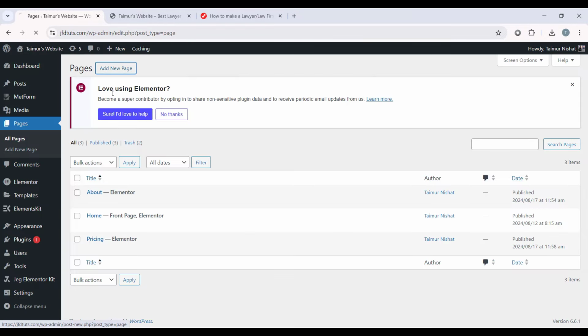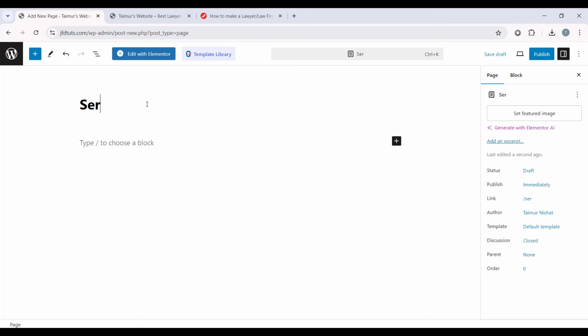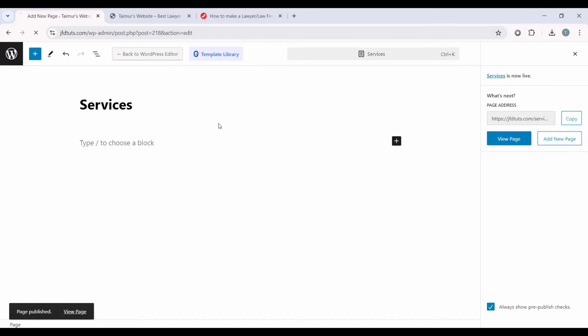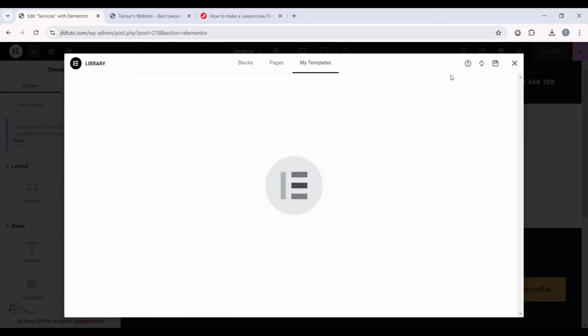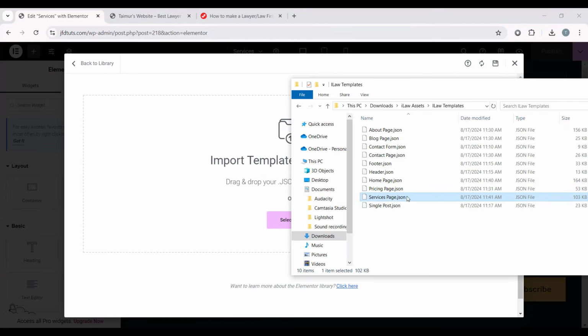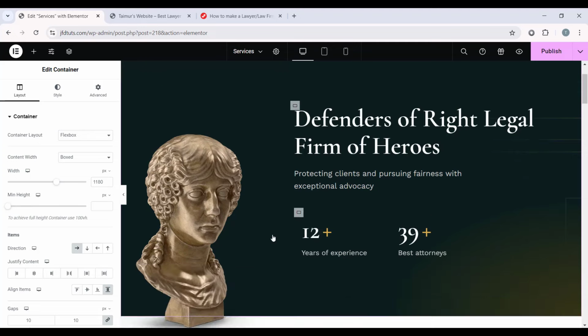And this time we'll add our services page. So let's rename here services and then save, publish, and open it with Elementor. Then of course let's click on this my templates, upload a template. Here it will be this service page, and this is our amazing services page.